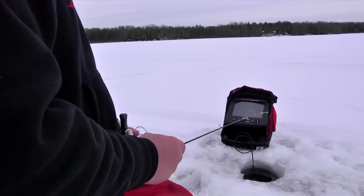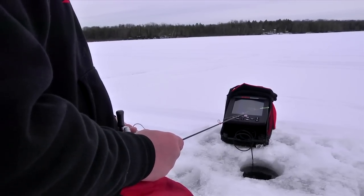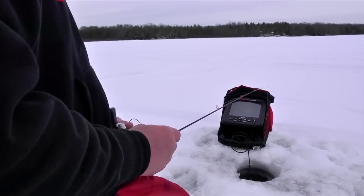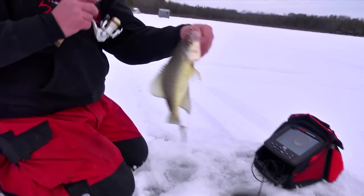Come on, fish. You want this. No. The one that remains is the one I've wanted. Come on, buddy. It's just you and me. One-on-one. Come on. There he is. Yeah! Earned him! That's fairly rewarding. This is not going to be a giant fish. Not shabby. Not shabby at all.